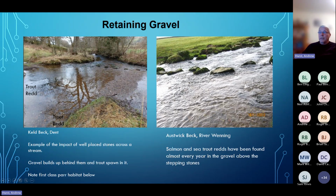Here's another great example, and this is on Austwick Beck, which is a tributary of the River Wenning, which again is a tributary of the Lune. Again, stepping stones, and again, every year without fail, there are sea trout and salmon spawning either side of these stones. What tends to happen is you'll get sea trout spawning upstream, and sea trout and salmon spawning in the large gravel, which tends to carry over them. And we've seen the gravel stay on them, and the redds survive even the largest floods. It was interesting to go up there after Storm Desmond, and they were about the only area on the Lune system that did survive it.